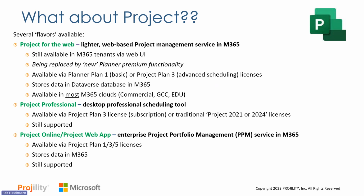And yes, it is still supported. We've had a lot of questions about, is Project Online going away? Is it not going to be supported? The answer is no. Microsoft is continuing to make a commitment to supporting this platform simply because there's so many people that are reliant on it and they have more of these advanced project portfolio management needs. So the good news is you have lots of options around Microsoft Project, depending on your organization, what people need.